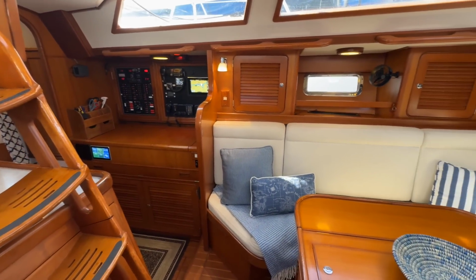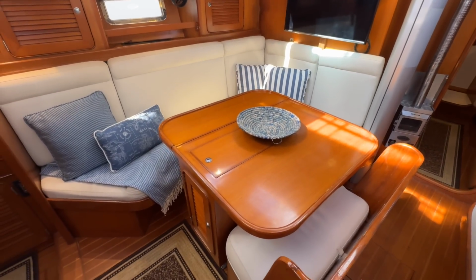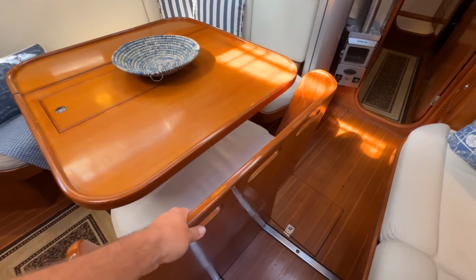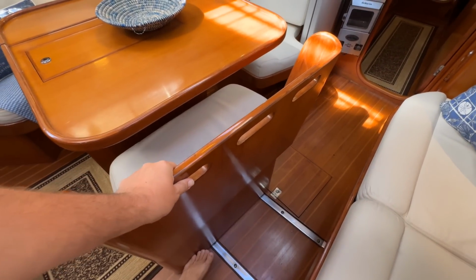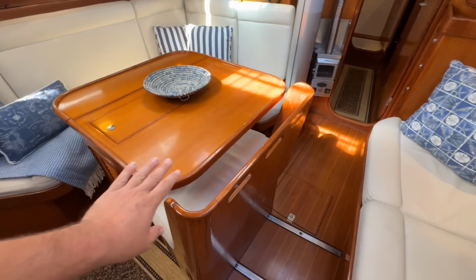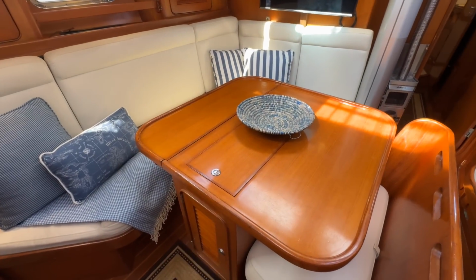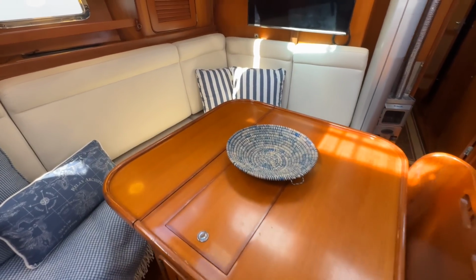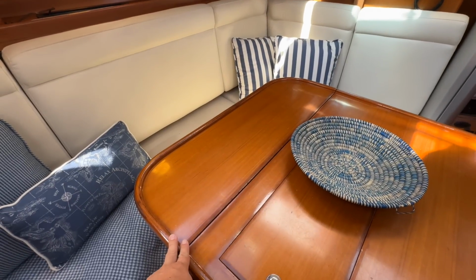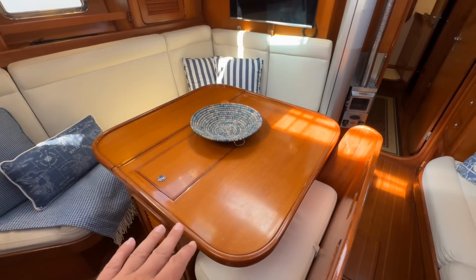So starting here in the saloon, you can see we've got a wraparound dinette with this sliding chair. This is on a set of rails, so it easily comes out when you need to sit an extra person or two and then hides away when you don't need it. The table is fixed. There's storage beneath and a removable cover here, and there's a folding drop leaf on this side. Now, a lot of people might say, well, I wish I had more sleeping space. I wish I could drop that table down.